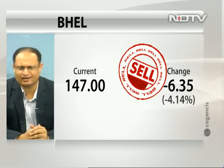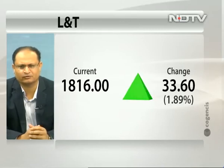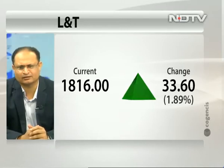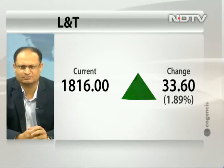L&T is something which we like. We think it's the best play if you want to play the capex cycle. It still remains the best play. Though in terms of performance, we think it was a slight miss in terms of our EBITDA estimates or our profit estimates. Even in terms of order flow guidance, we think it was slightly lower than what we would have liked to see. But broadly, we still continue to like L&T, given that it is best placed to play. As I said, if you want to play the capex cycle, L&T is best placed there.